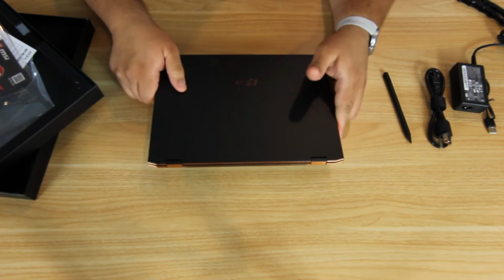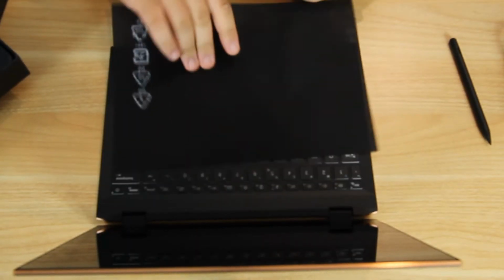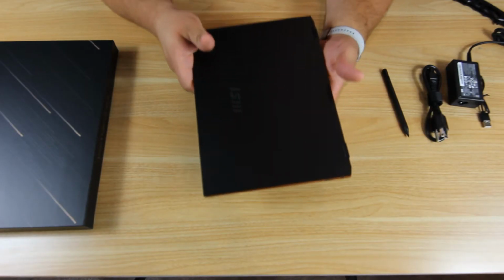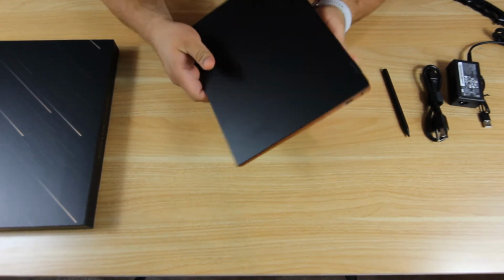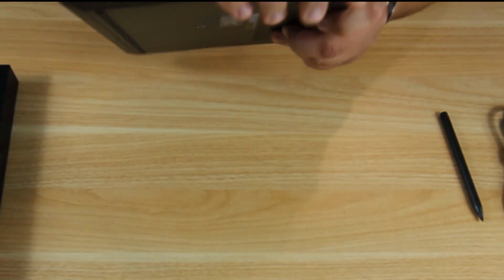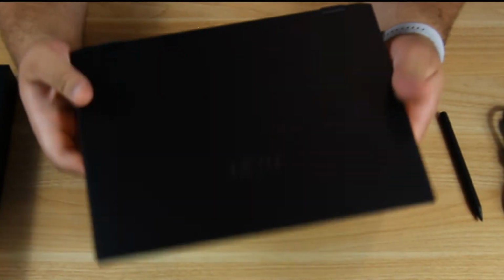This is a pretty laptop. One finger open, take this off. Let's go over the laptop. On top, we have a nice MSI branding. It's a nice matte black finish. On the sides, we have this nice rose gold going all the way around. I think that is very beautiful.